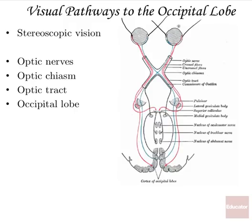When light rays come in, here's the cornea, light rays, I'm going to depict them in yellow. The light that's coming from the right side of your face into the right eye is actually going to end up hitting the left side of the retina. It's going to end up hitting the medial side of the retina, and vice versa here.